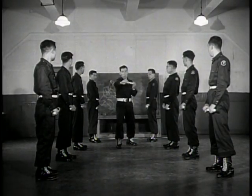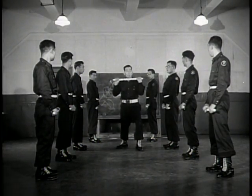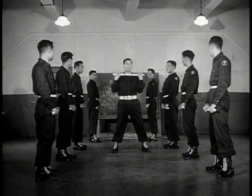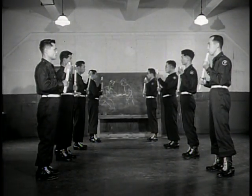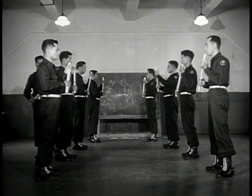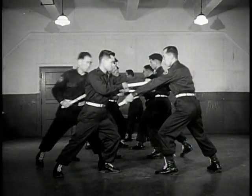The guard's first duty, the protection of property, carries with it an implicit ability to protect himself on the job. The nightstick, or riot club, is his chief weapon. In learning how to use it, his training program begins to get rough.